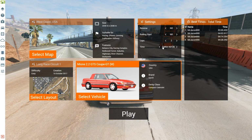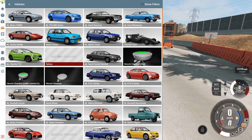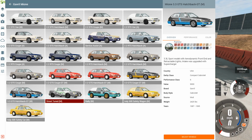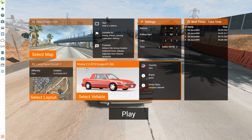And we're going to be doing 2 laps of this race course. We'll be doing one with the 2.2 liter and the 3.3 liter version of the Mione, and then probably end us off somewhere with all 3 of the other Miones here. So right now, we could take you to the starting line with the 2.2 liter of the Bayonne.